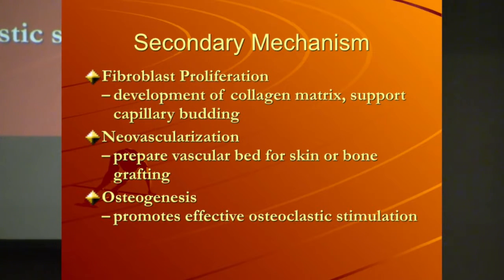So let's talk about the secondary mechanisms of action for hyperbarics: fibroblast proliferation, development of collagen matrix, support of capillary budding, neovascularization, and osteogenesis. Now, this is how this stuff works. When I talked about gas gangrene and necrotizing fasciitis, we're only talking about 2 or 3 treatments with those patients. Because as I mentioned, you go to surgery, you get inside the chamber, you go back to surgery, you get inside the chamber, you go back to surgery. 3 to 5 treatments in that week's time. We've done our work as far as that's concerned.